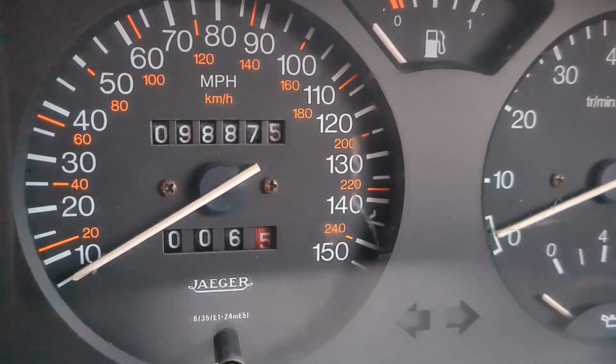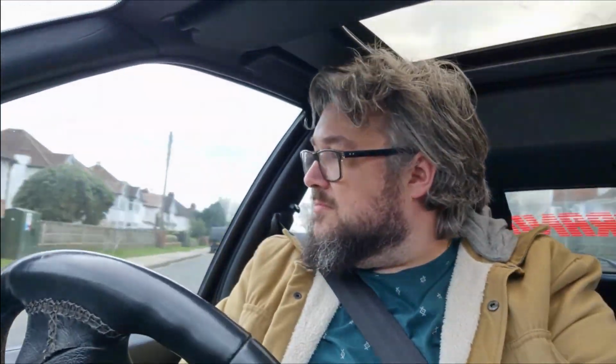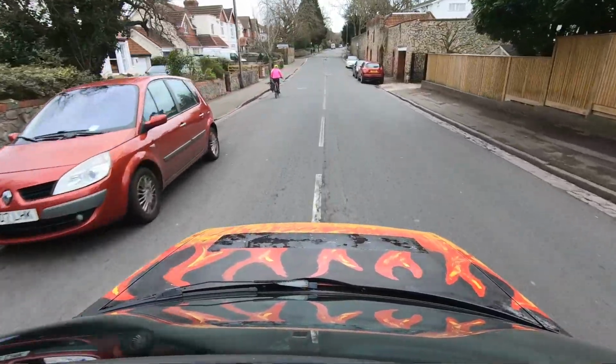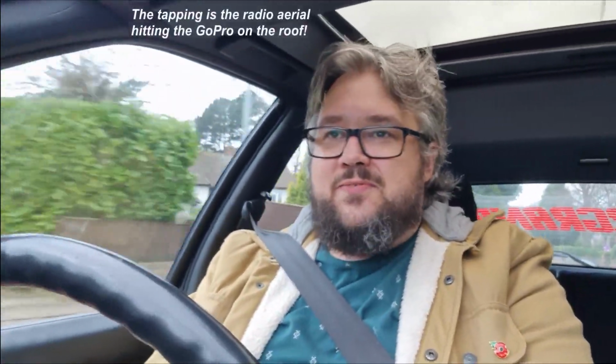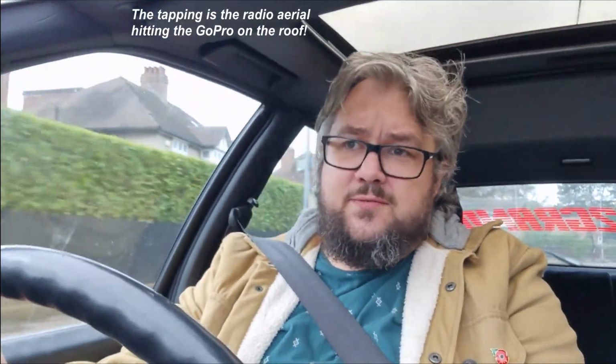This one's done 98,873 miles. There's a cyclist in front of me who's wearing a lot of pink. Just gotta get around this cyclist. But yeah, gear change is good. Steering feels positive. It drives really nicely. Like I say, this is the first time I've driven this car. I can see me falling in love with this a little bit. People do look at you though when you're driving a car with flames that have been hand painted on it. You do get their attention.